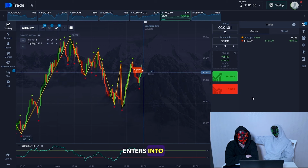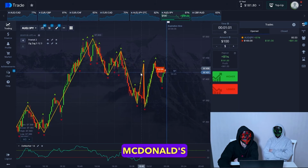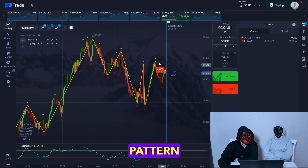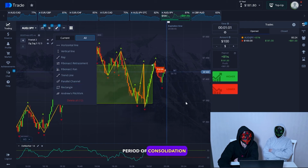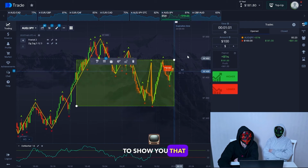Red enters into a new trade. I open where? The downward trend is moving, McDonald's, you see. By the way, friends, this is the McDonald's pattern, which means that after the McDonald's, there will be a period of consolidation, which is exactly what it is. I'm going to show you that.